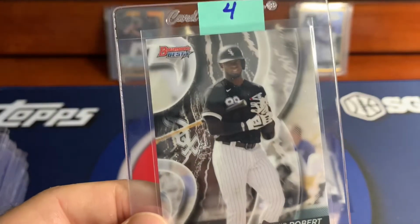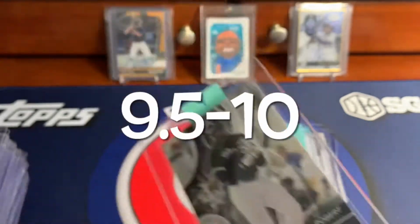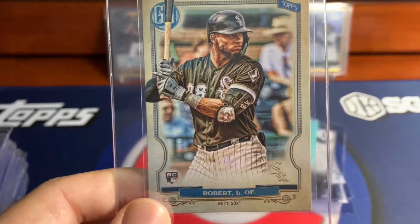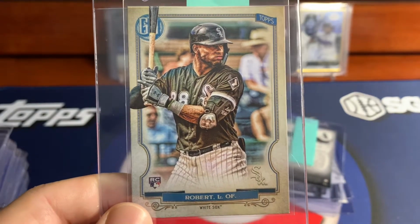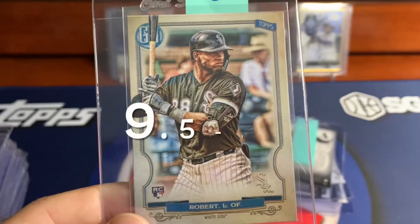All right, so next one is the Bowman's Best. I said between 9.5 to 10. As you can see, I don't do a lot of base for this submission. I'm just avoiding using a lot of base, and you won't see a lot of duplicates here. The Gypsy Queen, we're going to say between 9.5 and 10. That's really good.